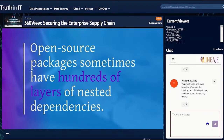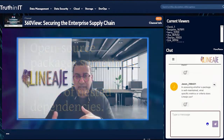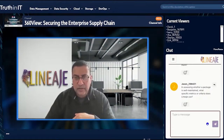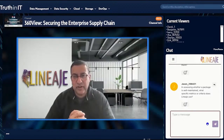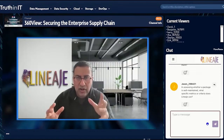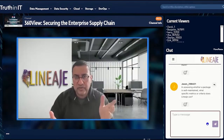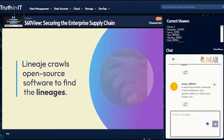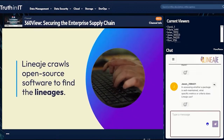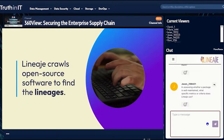One of the things that we found is that it's incredibly hard to actually find the entire lineage of your software, if you will, which is the name of the company. And so we started there. We started with what we call crawlers, similar to how Google crawls the web and indexes it. We crawl open source and learn everything we can about open source packages, as well as making sure we have the full dependency tree, or lineage, of that software.